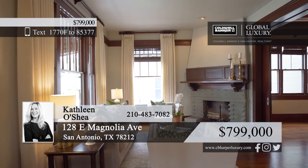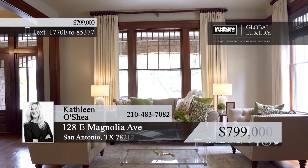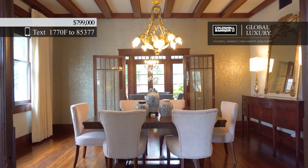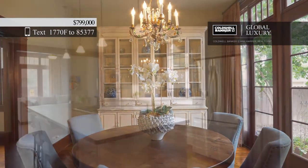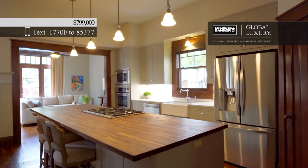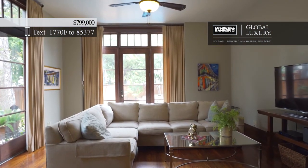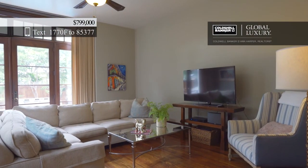This stunning architectural residence, nestled on a tree-lined street in Monte Vista, has been recognized for the exquisite quality of its restoration. This four-bedroom, three-and-a-half bath is perfect for sophisticated living and entertaining. This home's open-plan layout offers numerous gathering places and promotes easy flow. It also offers a chef's kitchen with a large island and a stunning master suite.